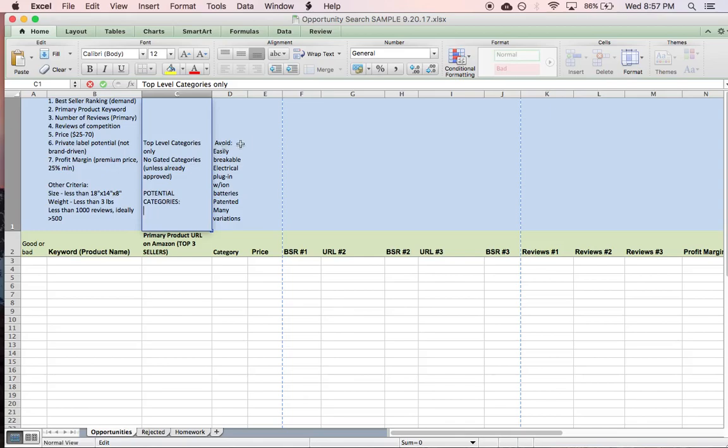All right, and then just a little cheat sheet of things to avoid. Things that are easily breakable, things that have electrical plugins. That means like it actually plugs into the wall. It's just too much drama. I try to stay away from highly electronic stuff that has tons of moving parts that can break, because that just means more drama, more customer service, more expensive repairs or replacements. Definitely nothing with ion batteries, because you need special government regulations and blah, blah, blah.